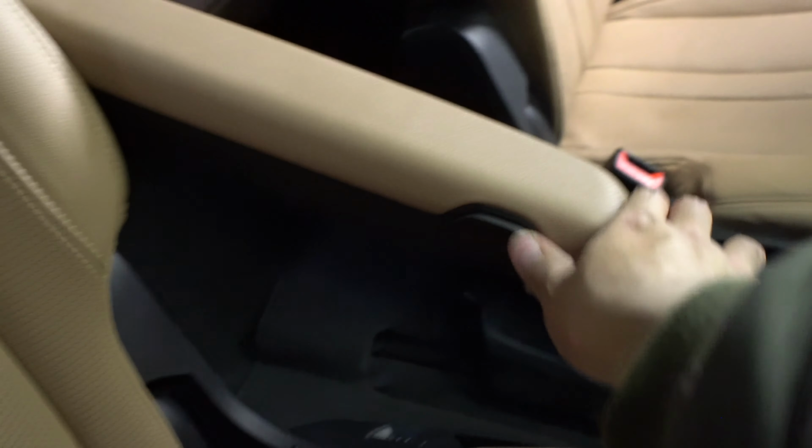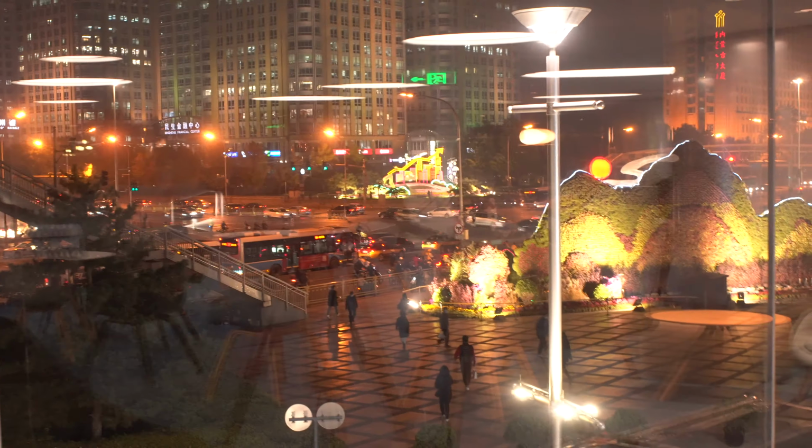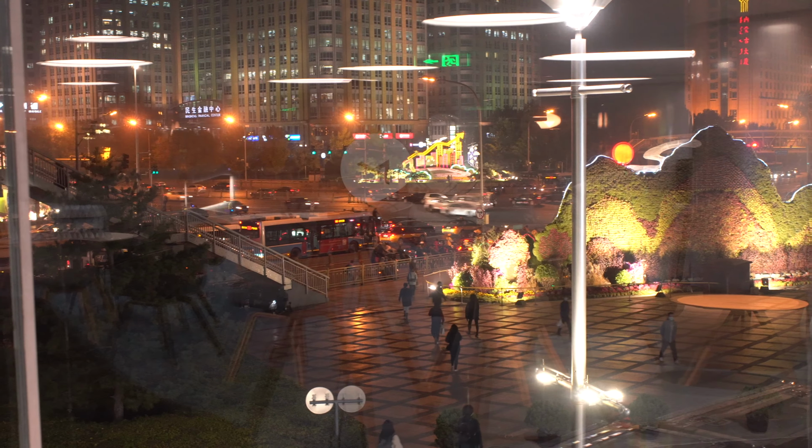Another cool thing I wanted to show you guys is this cup holder right here. Press that open. That's what it looks like. It pops right up. Stick it back in. Right. This is the view that it overlooks. Pretty nice.